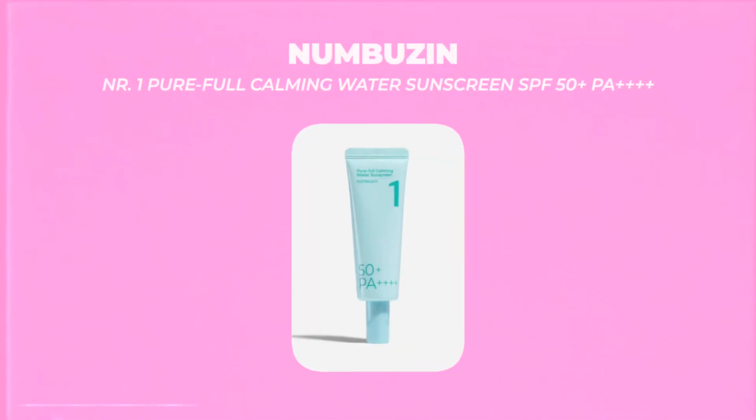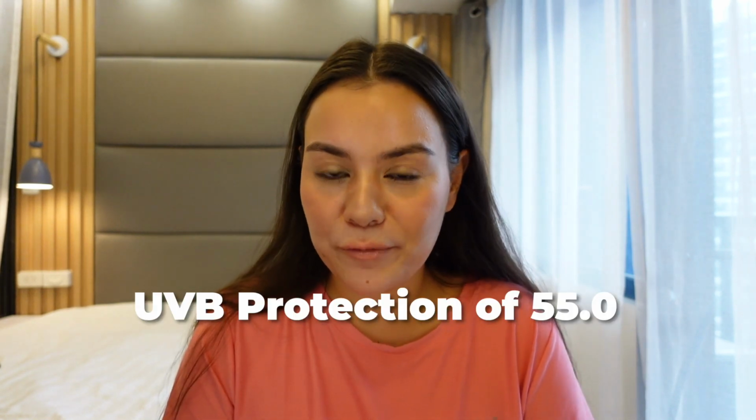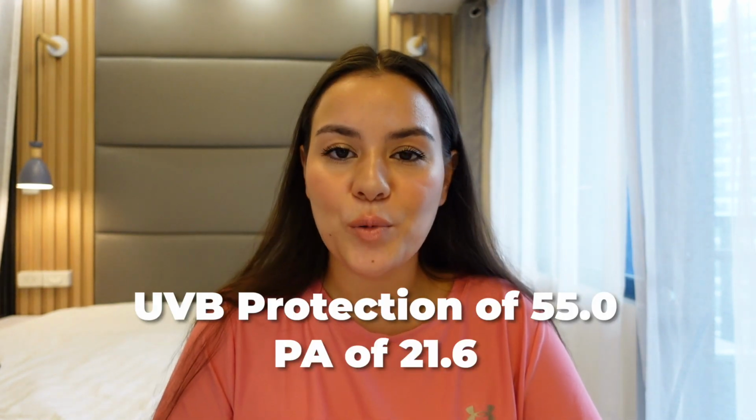The Numbuzin No. 1 Pure Full Calming Water Sunscreen, SPF 50+, PA+++++. I also have a full review online only about this product. There's just something about this product I can't get enough of. So soothing for my skin. Never lets me down. They transparently state a UVB protection level of 55.0 and a UVA protection of 21.6.